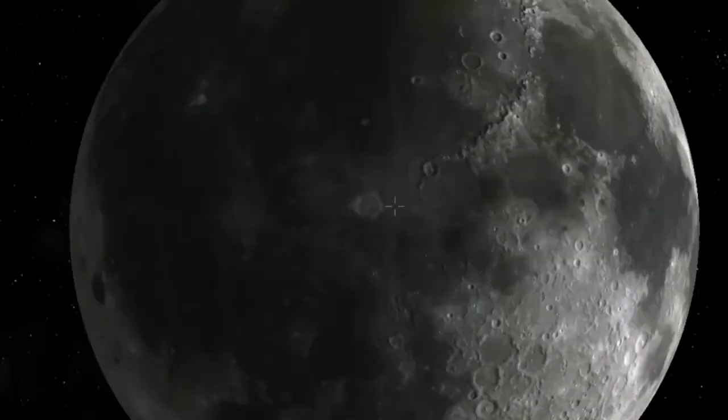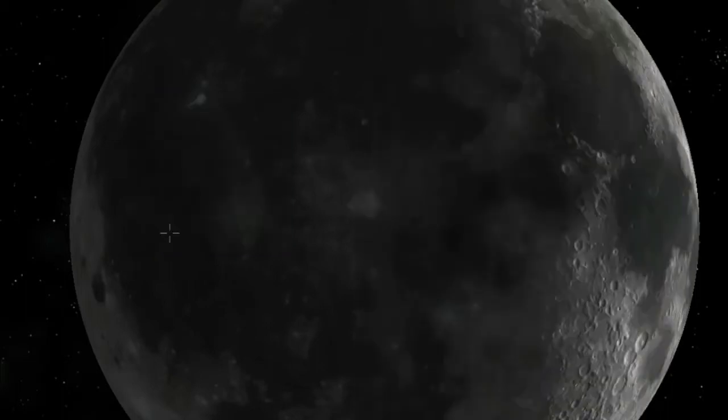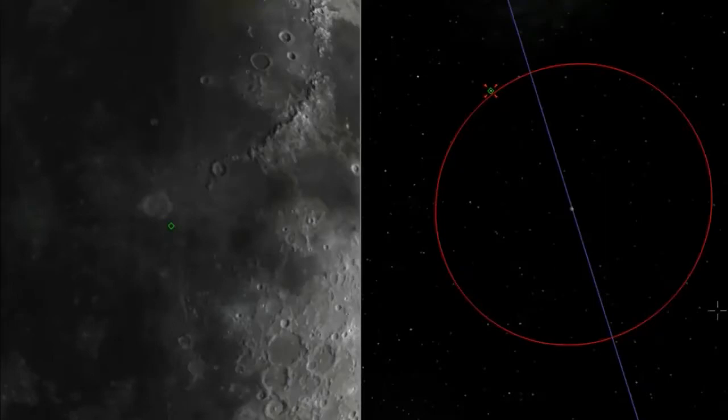I mentioned the rotation being 27 days, 7 hours, and 34 minutes. So, noting that I placed the Copernicus crater strategically right on the boundary between day and night, let's skip forward precisely that time. And there you go. It's still there. It just rotated into darkness. And you'll soon see why. Went back to the original date.